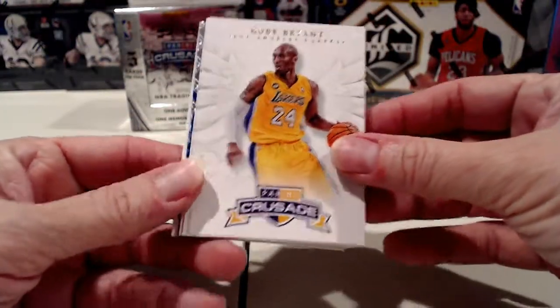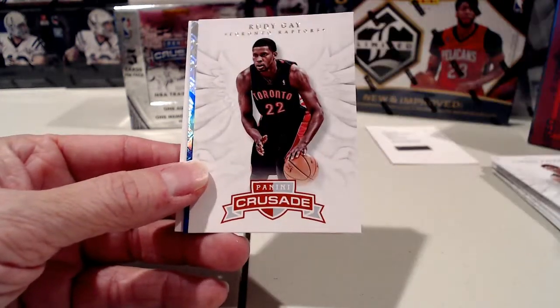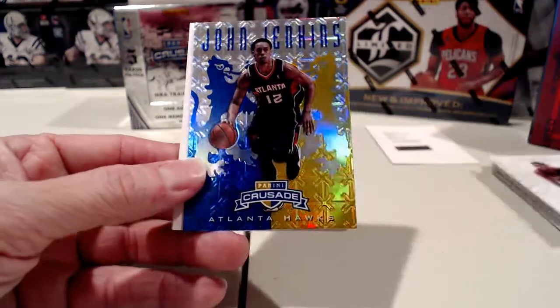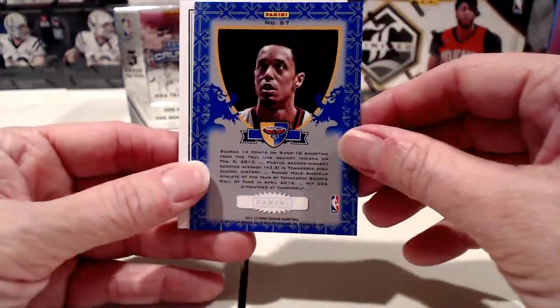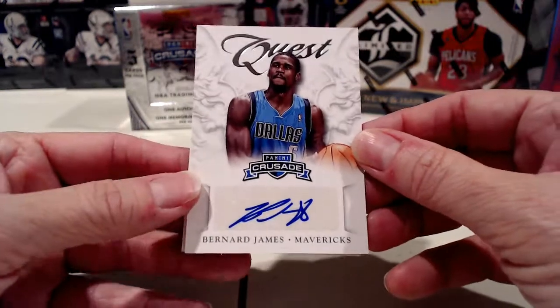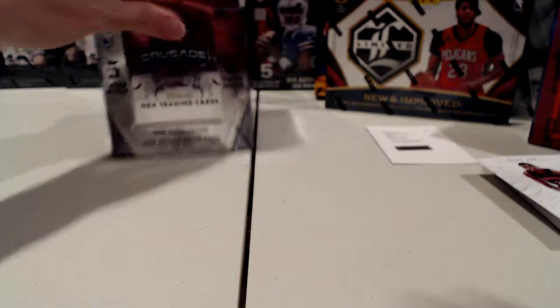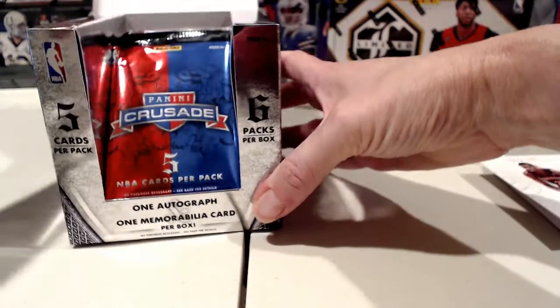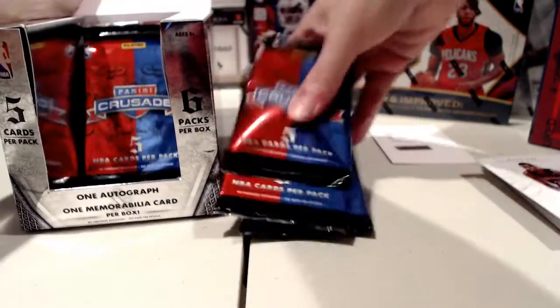There's Kobe for the Lakers. Gordon Hayward, who had a very good game the other day. Rudy Gay for the Hawks. John Jenkins, unnumbered Crusade. And then Bernard James for the Mavericks is our signature hit. And that is, of course, a sticker auto. And then our stupid blank filler card. And that throws us into 13-14 Crusade.